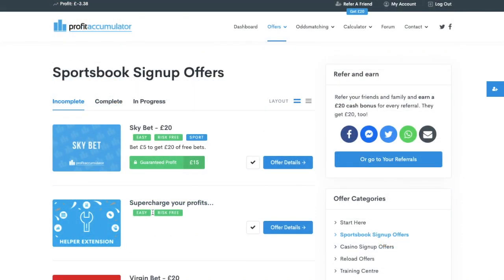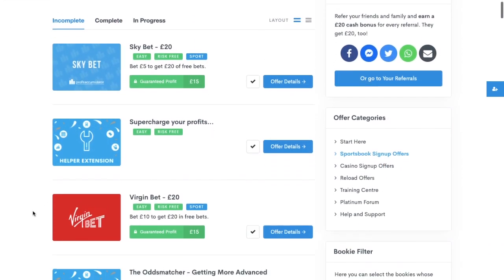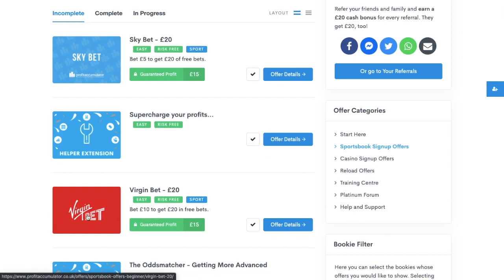So let's take a look at one of these examples now. So I'm going to have a look at Virgin Bet here. And as you can see, if you bet £10, you get £20 in free bets, and there's a guaranteed profit of £15. So let's take a look at the details of this offer.